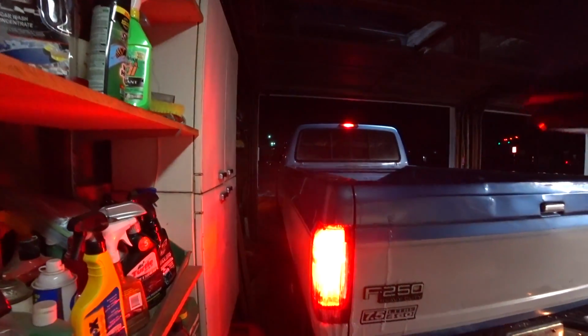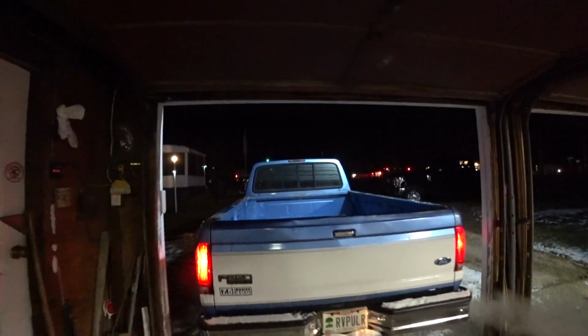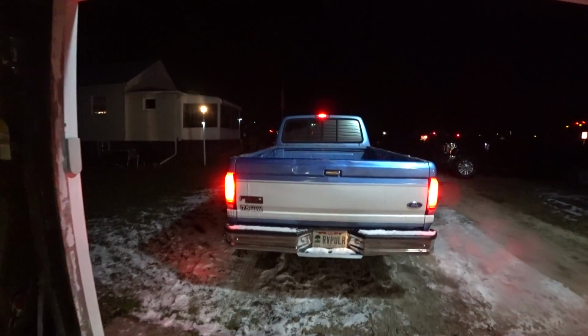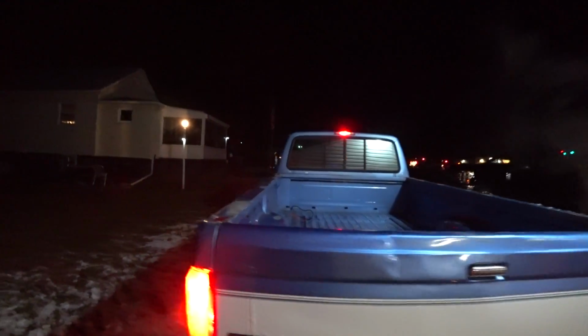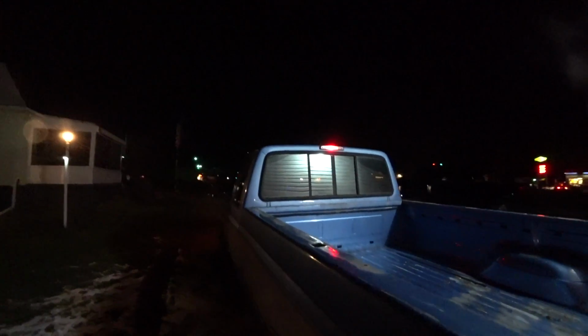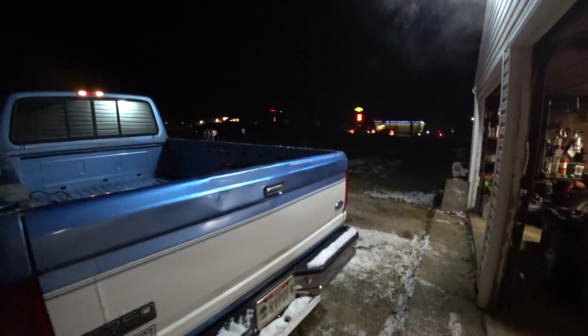And there's the naked truck. Yeah, you can see how heavy that tent is on the back window. That's why we didn't get this other one tented. Yeah, you're clear. You're good. I'll call this guy and let him know that his truck is ready to be picked up whenever he wants.